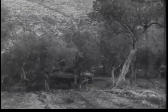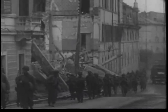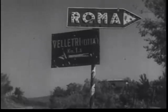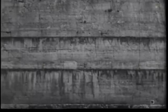They attacked. But we held. And the following day, our troops entered Velletri. The road to Rome was open. The Germans were pulling back, and we were right on their heels. The Romans had already started celebrating their liberation when we entered the city.